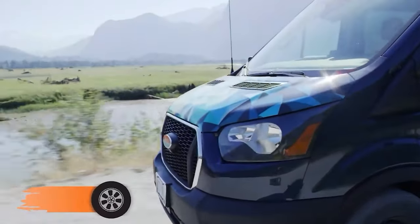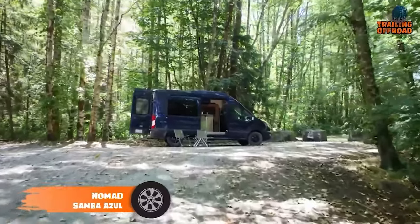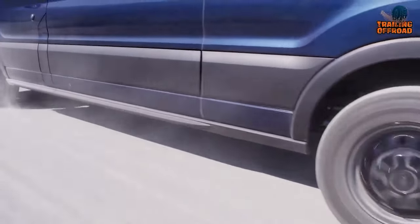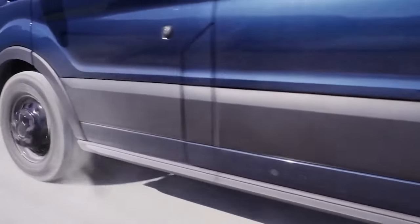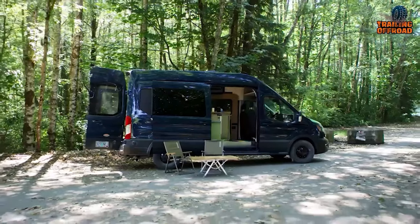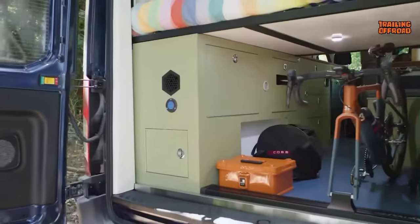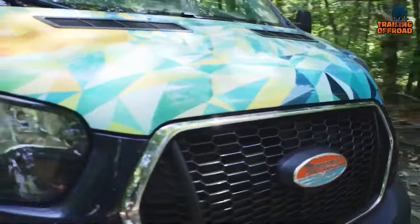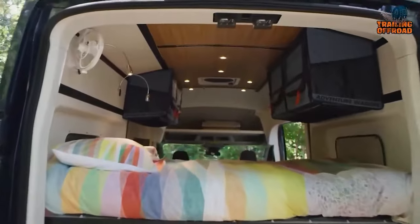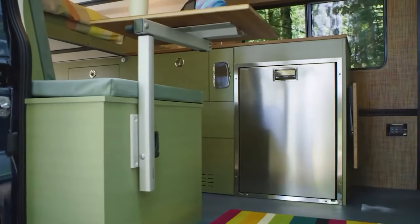Next on the list, we have this Samba Azul, which is more of a casual-looking one from Nomad Vans. But even after having this light and casual vibe, Samba Azul is quite capable of conquering some real challenges. Based on a Ford Transit chassis, Nomad Vans seems to customize it pretty well for extreme off-roading. And coming in with a decent interior and other amenities, users won't be facing any trouble regarding their comfort.